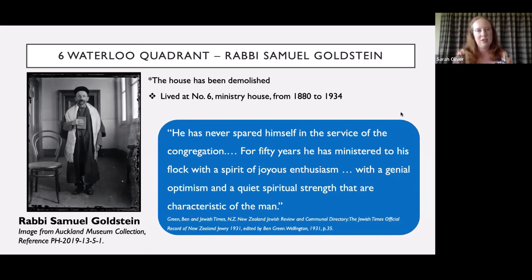And then this is a lovely quote of him from the 1931 Jewish Review. And it says, he has never spared himself in the service of the congregation. For 50 years, he has ministered to his flock with a spirit of joyous enthusiasm, with a genial optimism and a quiet spiritual strength that are characteristic of the man. And this is him in the Princes Street Synagogue.